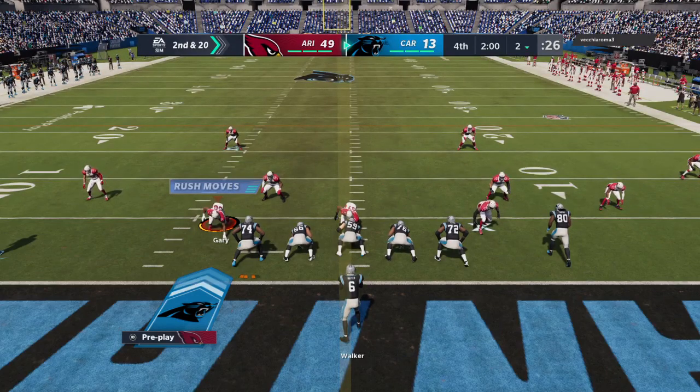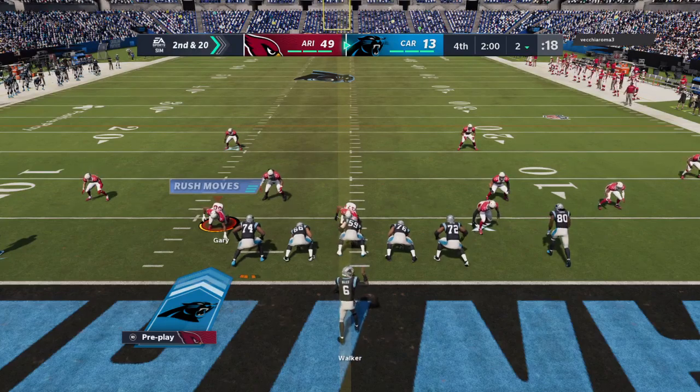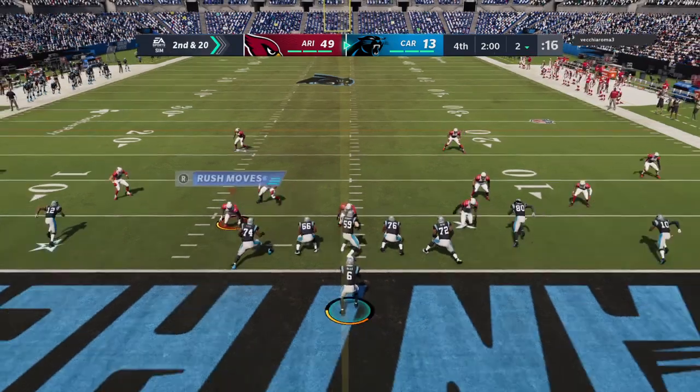Mike 59, Mike 59. 79 Bronco. Check 59, Mike. Mike is 50. Oh, check. No check. That's a run. They're running it. Check, check.